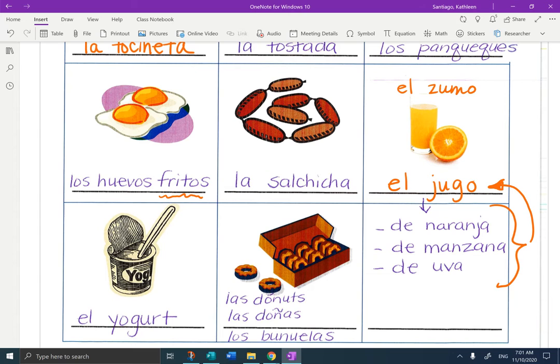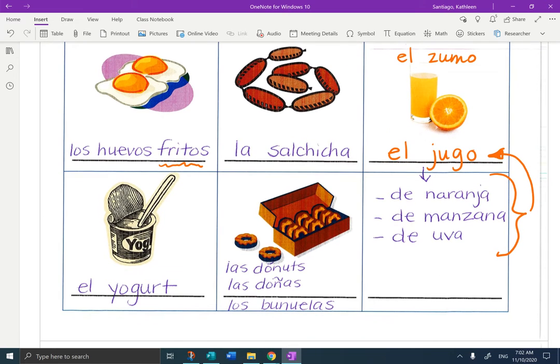So you can say el jugo de naranja for orange juice. In Puerto Rico, el jugo de china, which is weird. They call it a china. And then el jugo de manzana for apple juice. El jugo de uva is grape juice. Then we have el yogurt. Then we have las donuts, or you might hear las doñas or los buñuelos. Three different ways to talk about deliciously fluffy donuts.